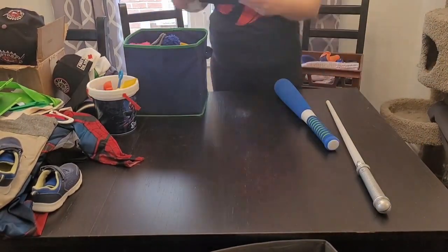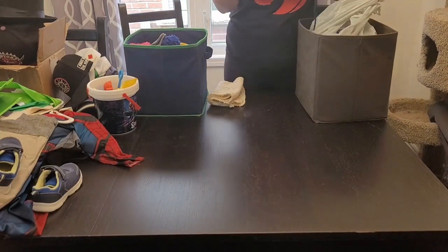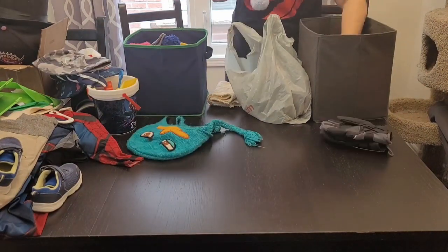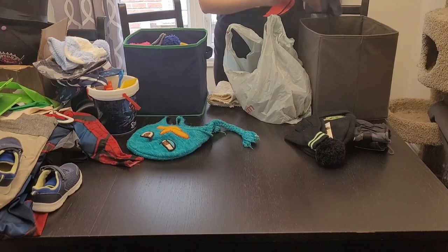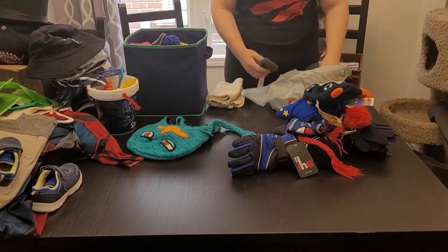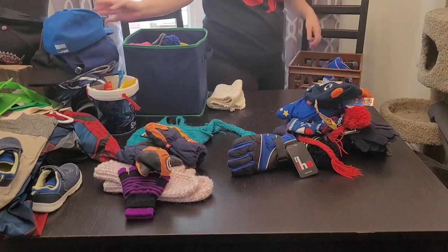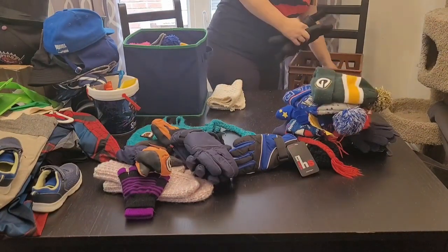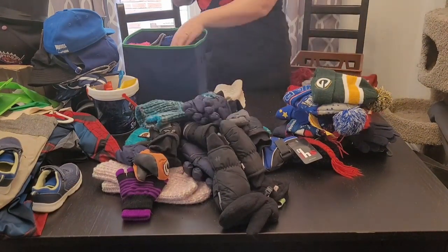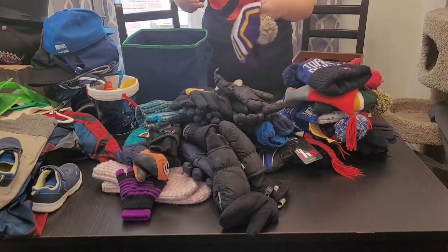Here I found three bins that have just a mishmash of hats, mitts, and scarves. So I'm going to organize those into three piles. As I go through those piles, what I'm looking for, with gloves especially, are any rips, because if it's ripped, my kids' hands are going to get wet and it's not going to be a fun time. So those are just an immediate toss. Is there excessive wear? And then I think about whether or not my kids are actually going to wear them. Right now, my 4-year-old doesn't like gloves. He likes a mitt. He doesn't want his fingers separated.